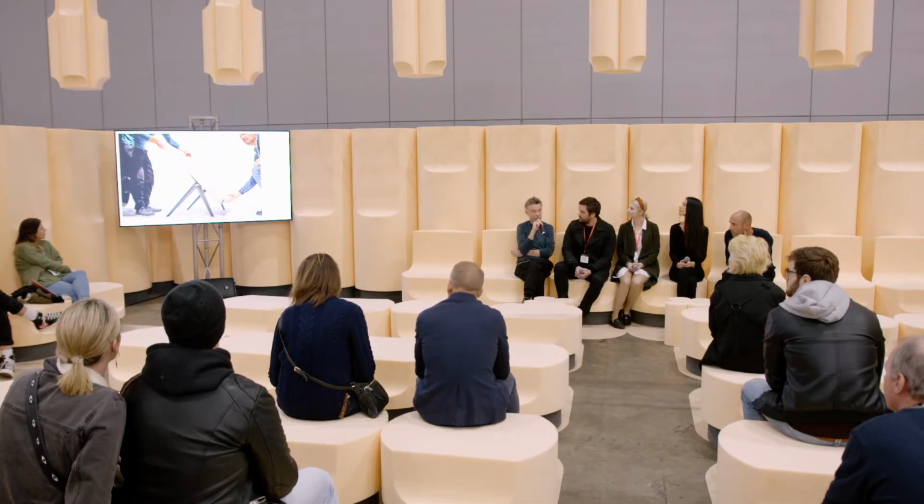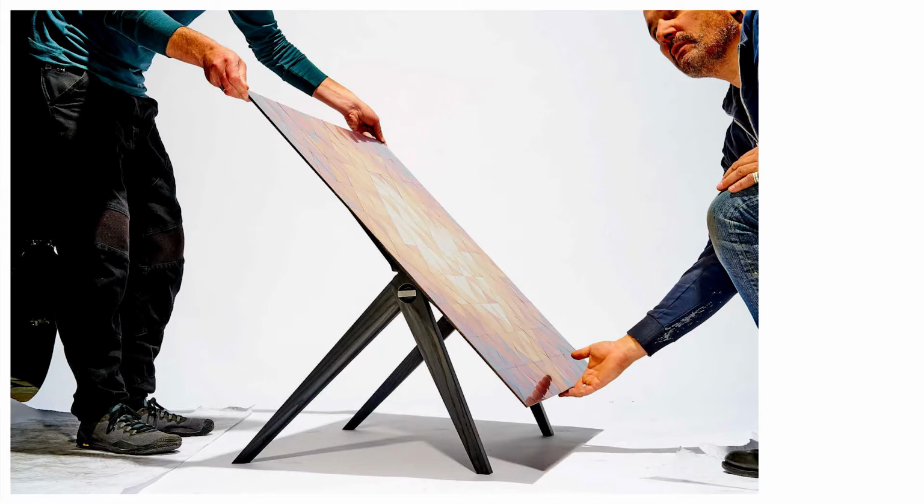So this is us at the shoot, testing out if it works. Yeah, this is the first testing of the easel before the photo shoot. And I think you can't see my face in this, but I was very happy that it was functioning for the first time.